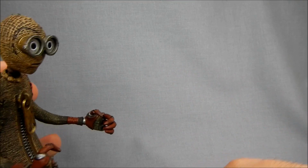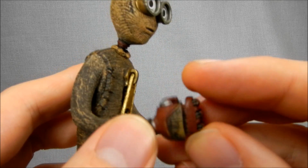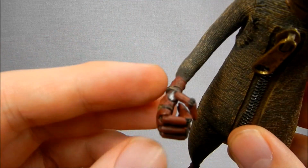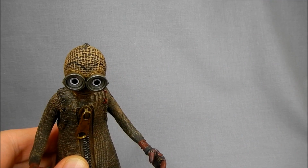And that's definitely not supposed to be that way. Okay, so that just popped off. That may only be a situation on mine. I really don't know. I really wouldn't have expected that to be two parts glued together. That's kind of surprising to me. But I'll just super glue that and fix that up. That shouldn't be too much of a problem.